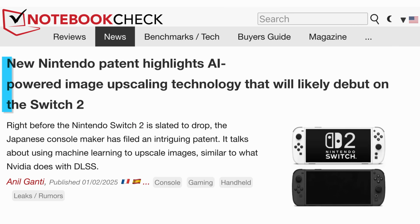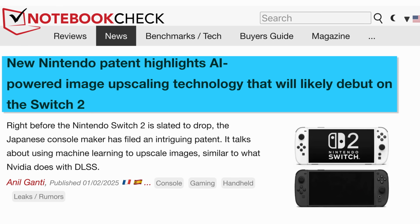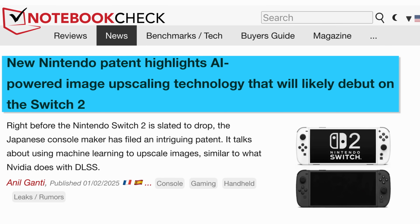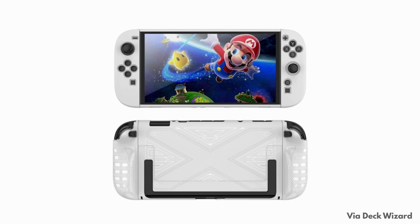And the other bit of news is that Nintendo also filed a patent at the end of the last year, which highlights AI-powered image upscaling technology, and this will likely debut on the Switch 2. So you could get something like Nvidia's version of DLSS running on a Switch running on an Nvidia chip. Pretty cool. The console is supposed to launch very soon, probably in Q1, and there are so many new gaming handhelds to be excited about.